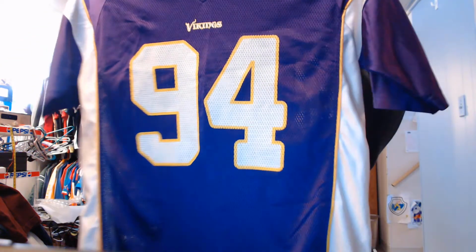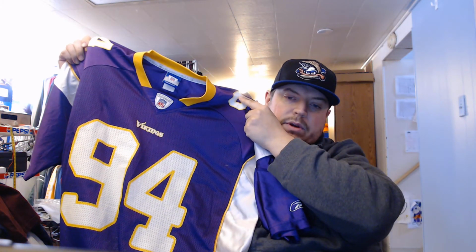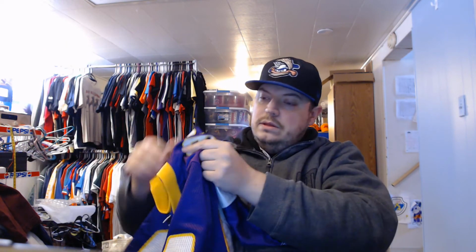This is nice. This is a Pat Williams jersey. I've never had one of these before. So this, likely, who's a defensive lineman, likely not a whole bunch of them were made and sold. Good chance that might be a $75 jersey.